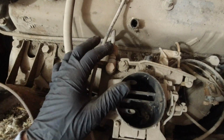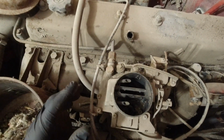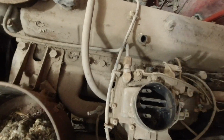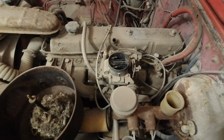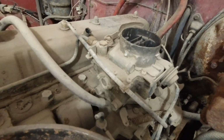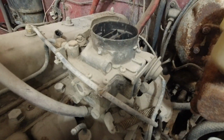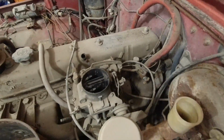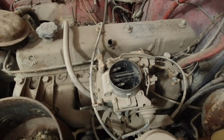I'm probably gonna crack this gas line off of here, because if the fuel pump's working, I don't want it to pull whatever is in the gas tank into the carburetor, because that would not be good. But I'm just really happy that this is a stock carburetor, and it is not an aftermarket one. It is the original Toyota one. So that is awesome. I'm very happy about that.